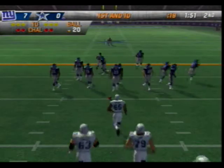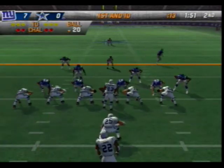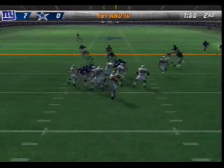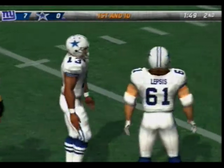So they're ready to go on offense after the interception. They'll start at the 20-yard line. The Giants come out in a 4-3. He'll pass on first down. Throws this one away. He couldn't find a receiver, so he threw it where no one could get it.